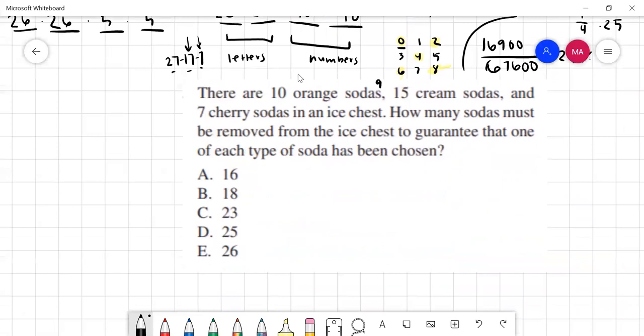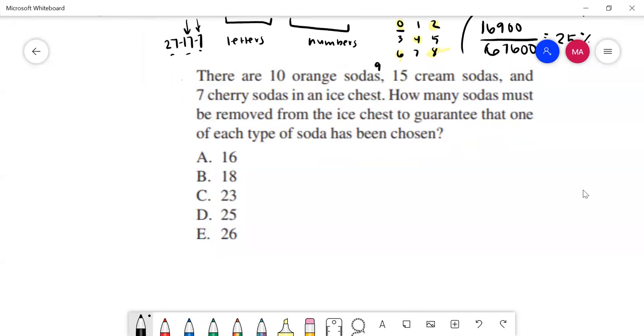Okay. That was a good problem. Here's another one. There are 10 orange sodas, 15 cream sodas, and 7 cherry sodas in an ice chest. How many sodas must be removed from the ice chest to guarantee that one of each type of soda has been chosen? I like this one because there's no real formula for how to think about this. I haven't told you, when you see a problem like this, this is how you think about it. So it's all really your logic, thinking about it slowly.